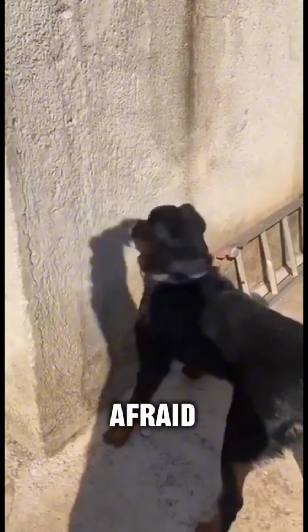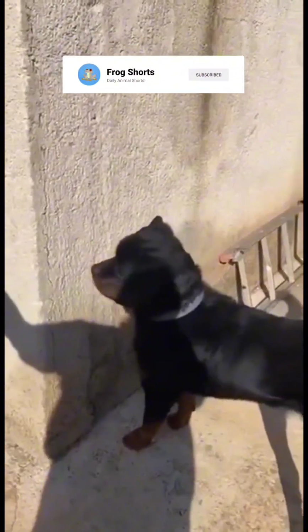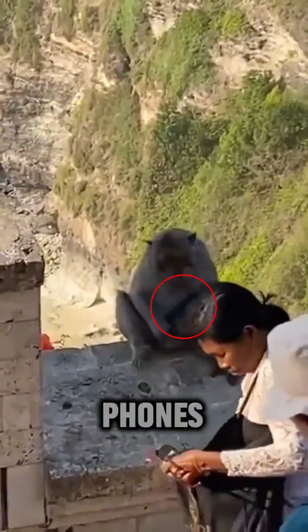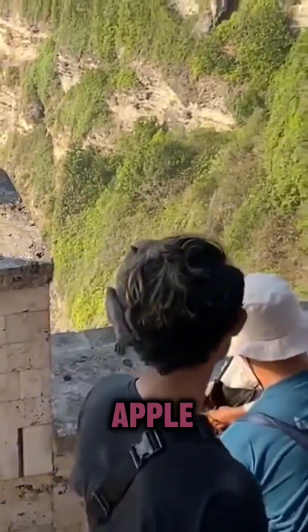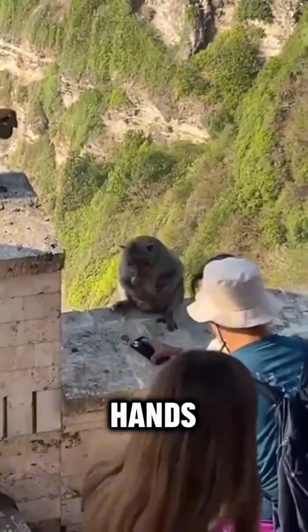This dog is afraid of the shadow puppets and also slightly confused. These monkeys are getting too smart. The monkeys in this village take people's phones and only return them in exchange for food. This lady pulls out what looks to be an apple, but this isn't good enough for the monkey. She has to give him 2 apples, and then he hands the phone back.